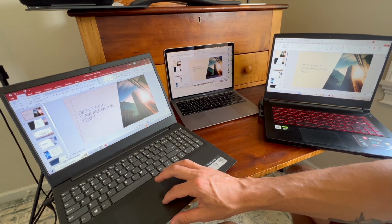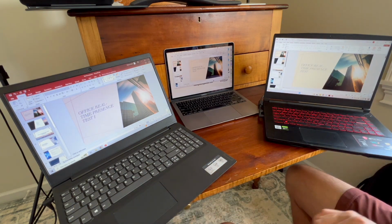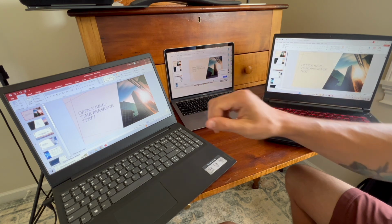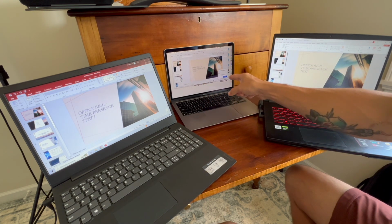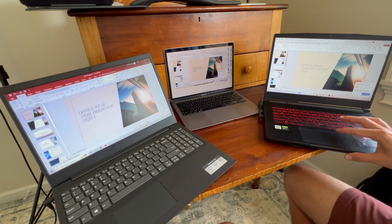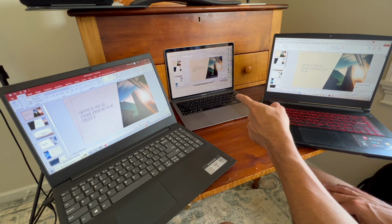What you have to do is, whoever is editing needs to save their changes. I'm going to hit Control S, and then those changes get uploaded to Google Drive, and Google Drive tells your other computers there's a new version, in which case we see it over here. I can get the newest version over here, and I can get the newest version over here. Apple is the most buggy when it comes to this.